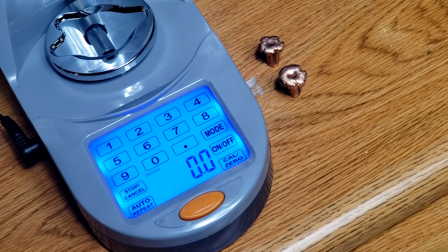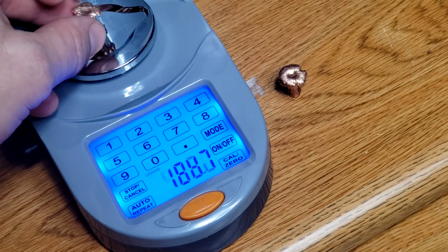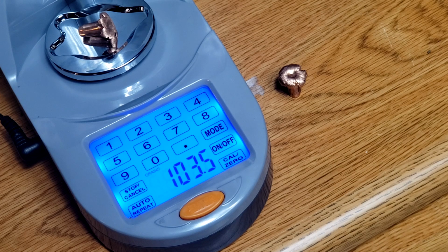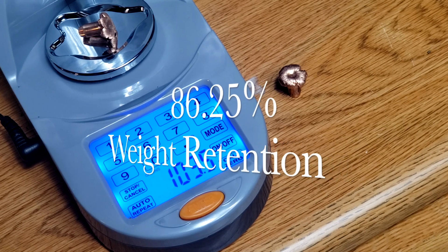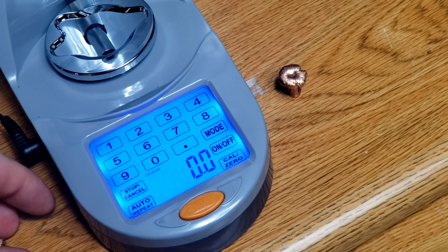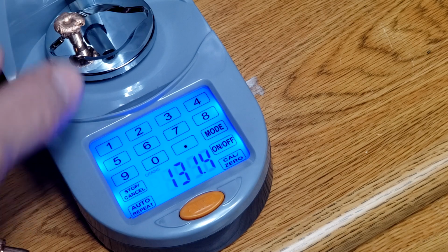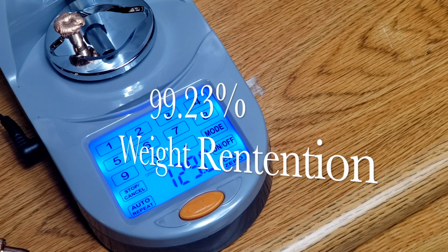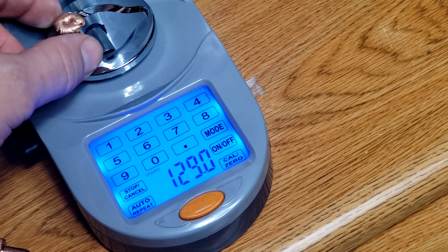Alright, here we go. I've got the 6.5 Creedmoor. Let's put it on the scale. It was a 120 grain. It is now at 103.5. So it lost 16.5 grains. Not terrible. Pretty good weight retention. And the 270, which was a 130 grain, 129.0. So the 270 still wins on the weight retention.